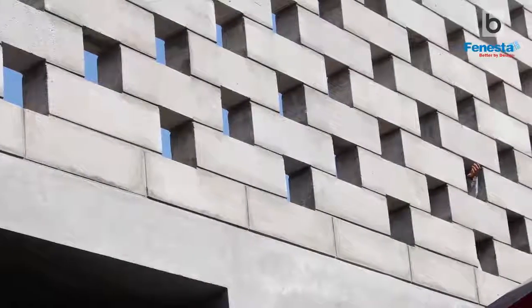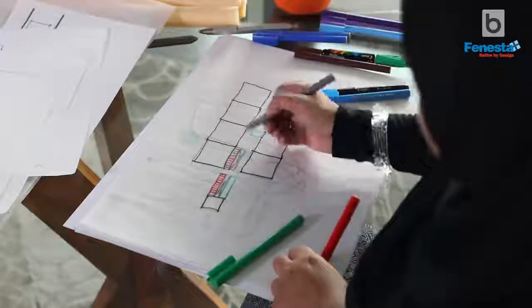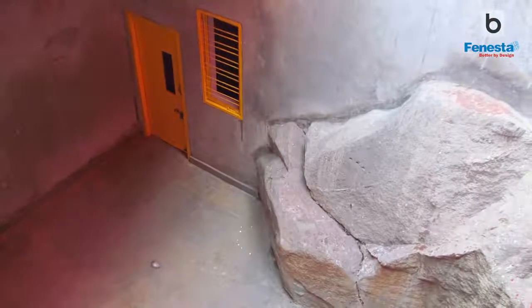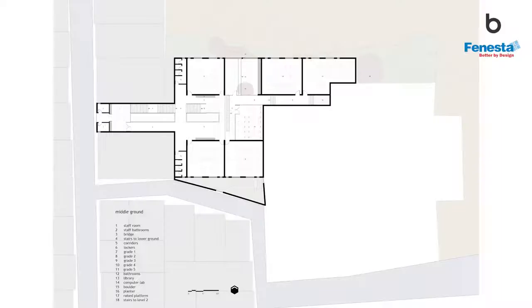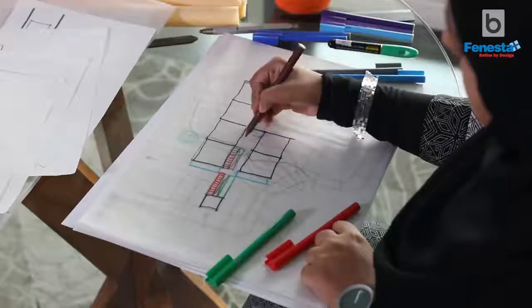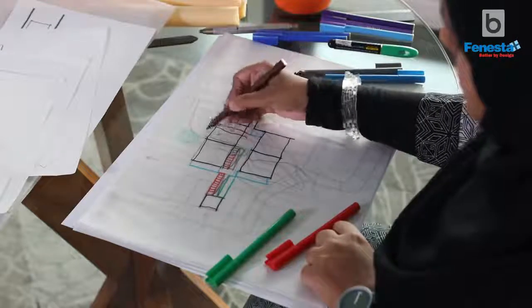So you have 2 kind of atriums that are bringing in fresh air and light from above, and you can see the tree and the rock from above when you stand in the corridor. It was pretty much a typical plan which kept growing and shrinking in response to the rock that's existing on the site. This space was being wasted only because it was highly contoured with these rocks coming into this space.